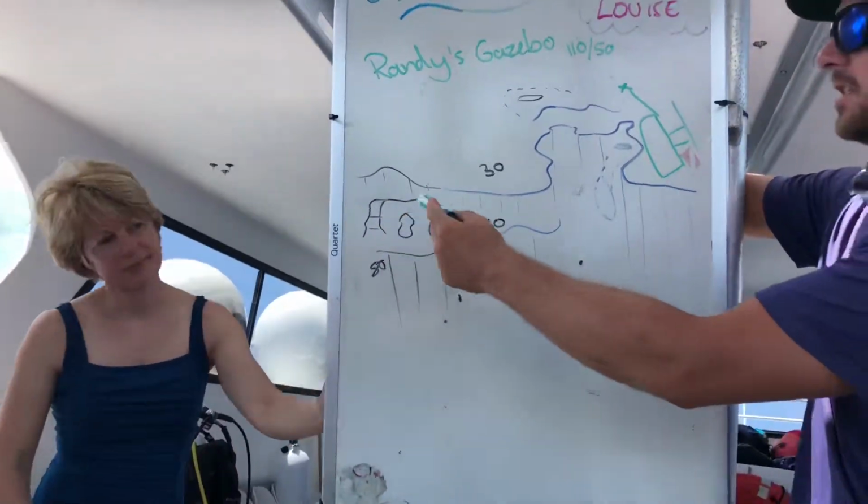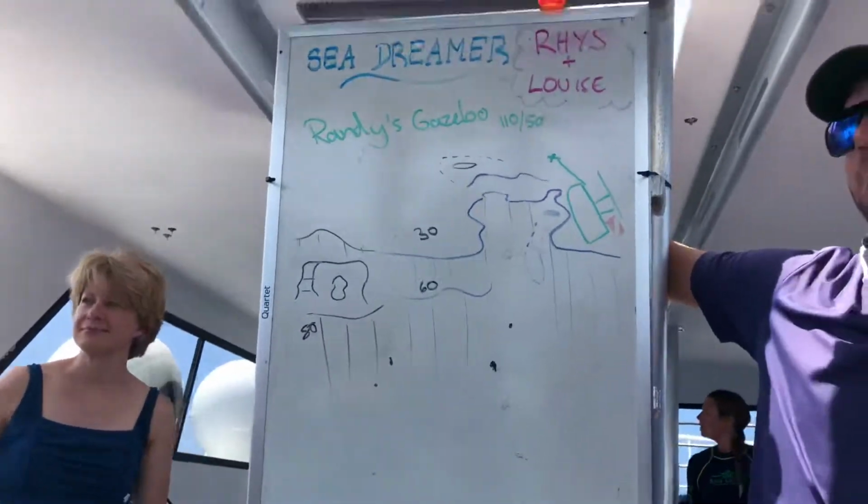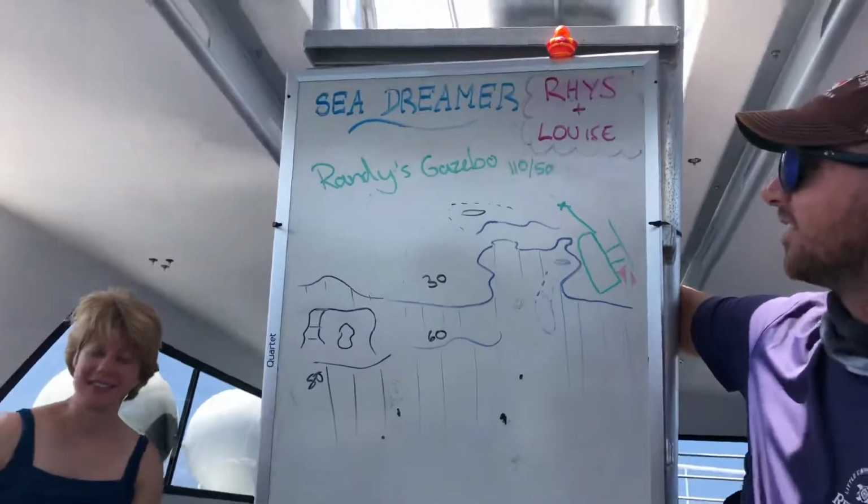Gazebo section, which is where it gets its name, is so popular. It was actually advertised in, I think it was Skin Diver magazine for Cozumel. They were like, "Welcome to Cozumel." Like, hang on a second.